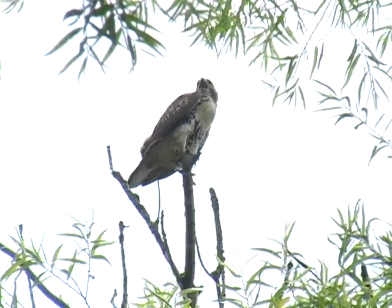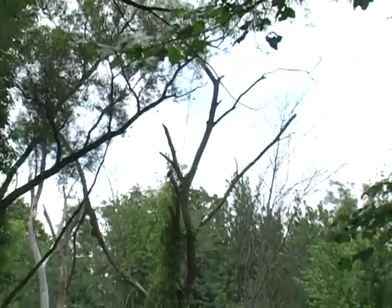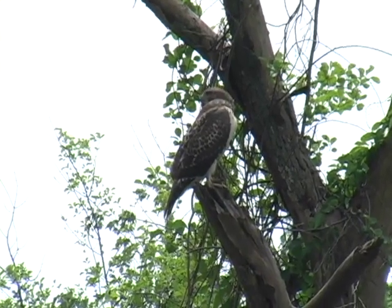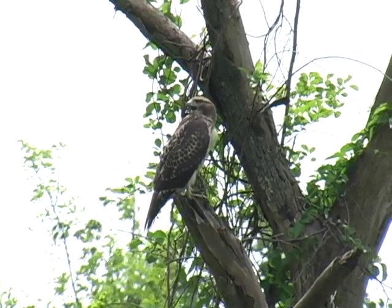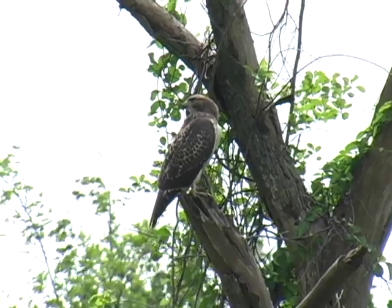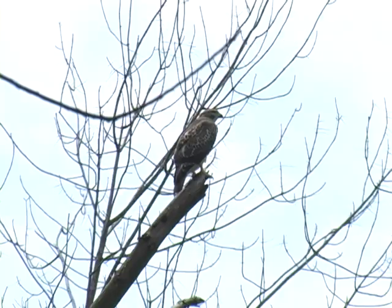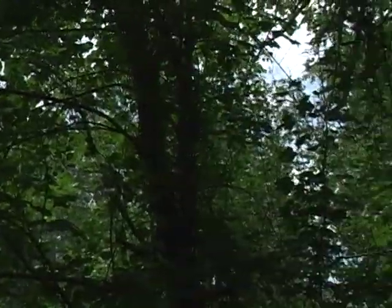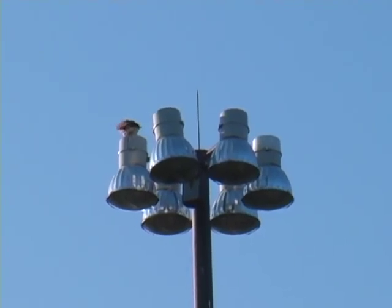A few days later, the hawk was in the same area. This time, there was another hawk nearby. And they were squawking up a storm. The second one looked like it found something. It then flew off. These could be the same hawks you see in light posts along 128.